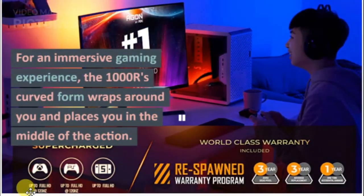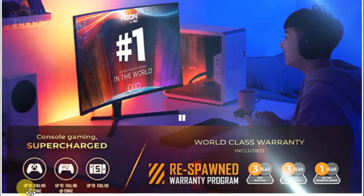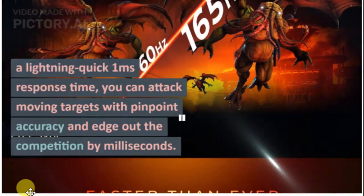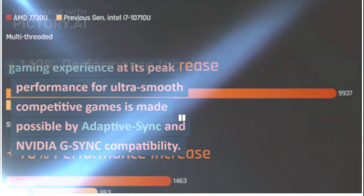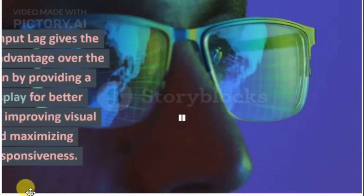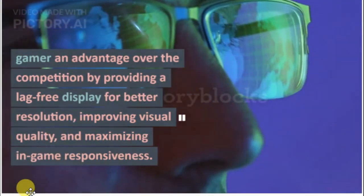For an immersive gaming experience, the 1000R curved form wraps around you and places you in the middle of the action. With a 165 Hz refresh rate and a lightning-quick 1 millisecond response time, you can attack moving targets with pinpoint accuracy and edge out the competition by milliseconds. Adaptive Sync and NVIDIA G-Sync compatibility make possible the most fluid, tear-free gaming experience for ultra-smooth competitive games. AOC low input lag gives the gamer an advantage by providing a lag-free display, improving visual quality and maximizing in-game responsiveness.